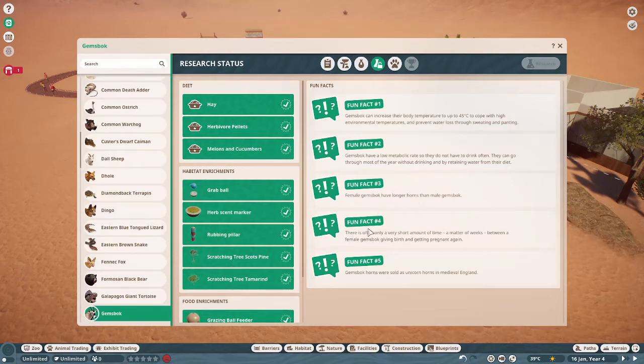Okay. Fun fact 4. There is often only a very short amount of time, a matter of weeks, between a female Gemsbok giving birth and getting pregnant again. So, yeah. In human words, that would be very bad. Just weeks after, a new pregnancy. Yeah, let's just not. It's normal in the animal world.